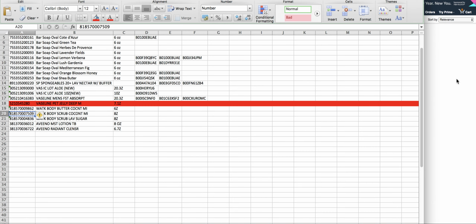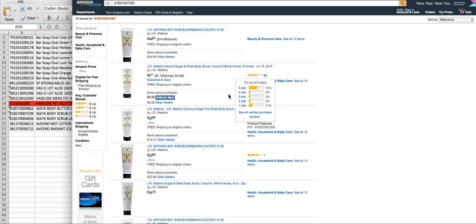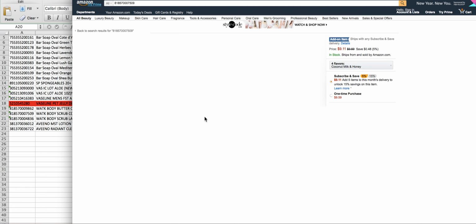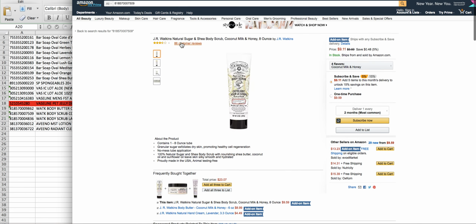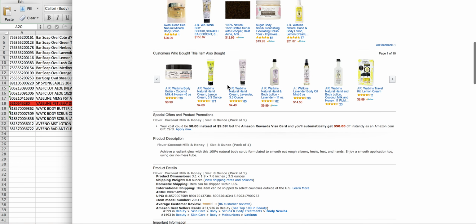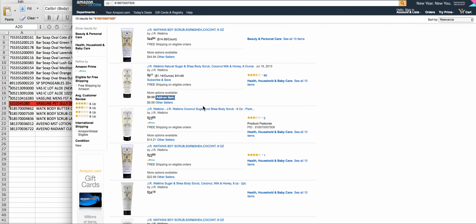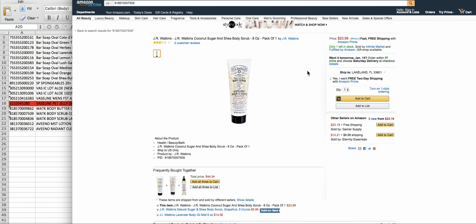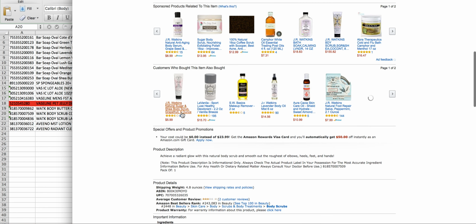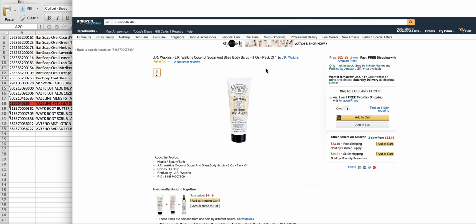Okay, so this seems to be a sugar scrub. This is sold by Amazon. So, look at the suggestions. It says sugar scrub, coconut milk and honey, 8 ounce from J.R. Watkins. That's a hand cream, hand lotion, lavender oil, hand and body lotion. So no suggestions here. Next, pack of 1 by third party, bad ranking, sugar scrub or grapefruit, so that's not good. Move on.